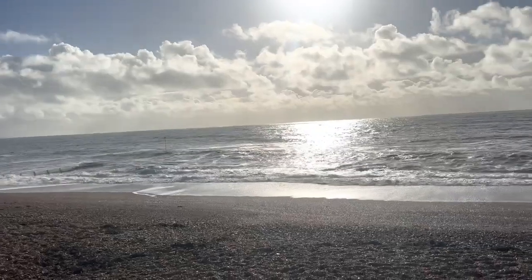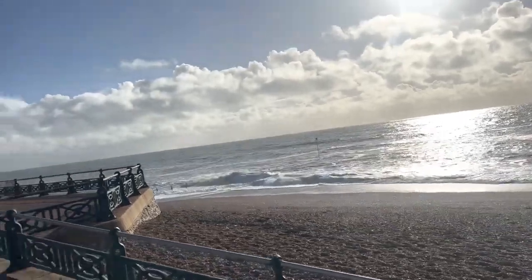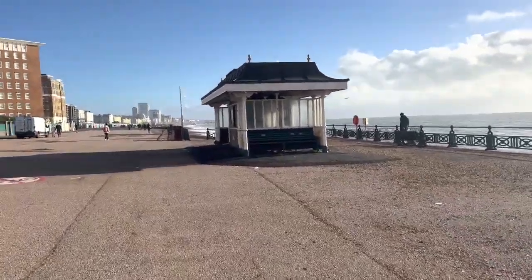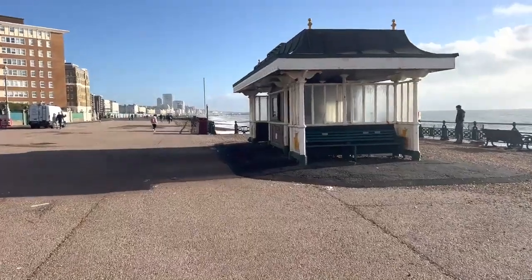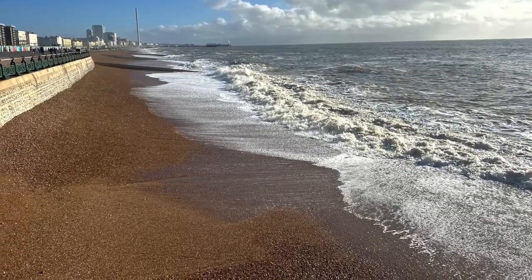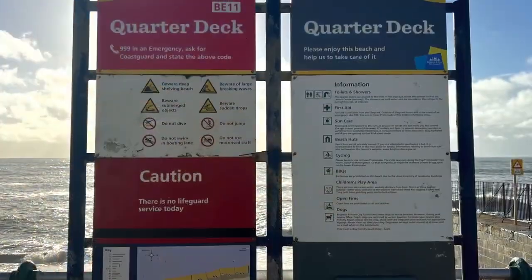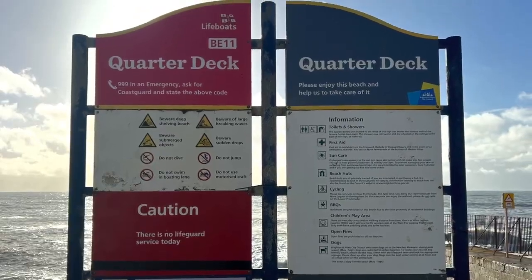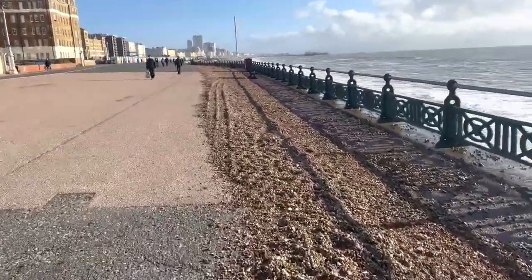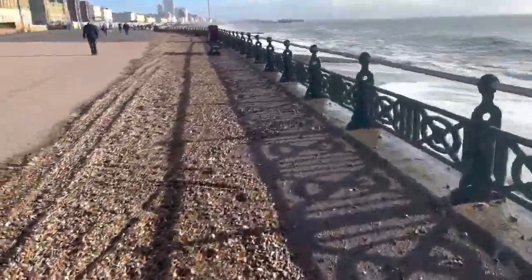If I had a little bit more time on my hands today, I would walk along the beach, but it's good for your calf and thigh muscles walking on there if you want to get a bit of strength in your legs. It also takes twice as long. Always a good indication of how rough the sea's been, with the amount of pebbles that get thrown up onto the actual promenade. There's quite a lot here at the moment.